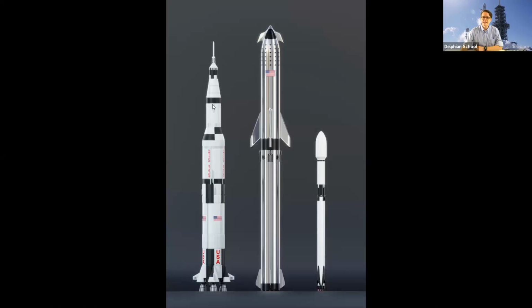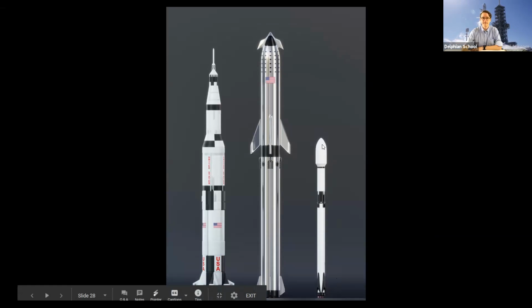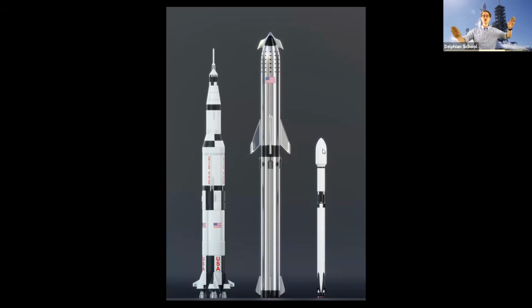So SpaceX has their next thing in mind. Here is the Falcon 9 rocket as it exists today. It's a massive rocket. It's huge, but not compared to these other ones here. On the left, you see the Saturn V rocket. This is the rocket that launched the Apollo missions to the moon. Outstanding piece of equipment. Outstanding rocket.